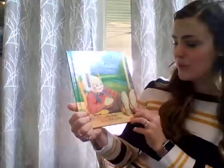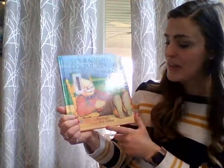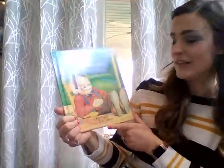It's Raining, It's Pouring by Ken Eagle, illustrated by Rob Gilbert.